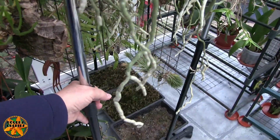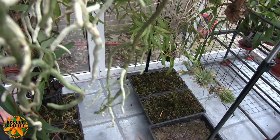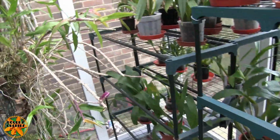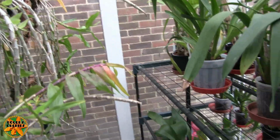Right, let's put my shelf back where it goes. Right, that's that. Then coming over here, nothing that I've got to squeeze into. No, there's nothing there and there.